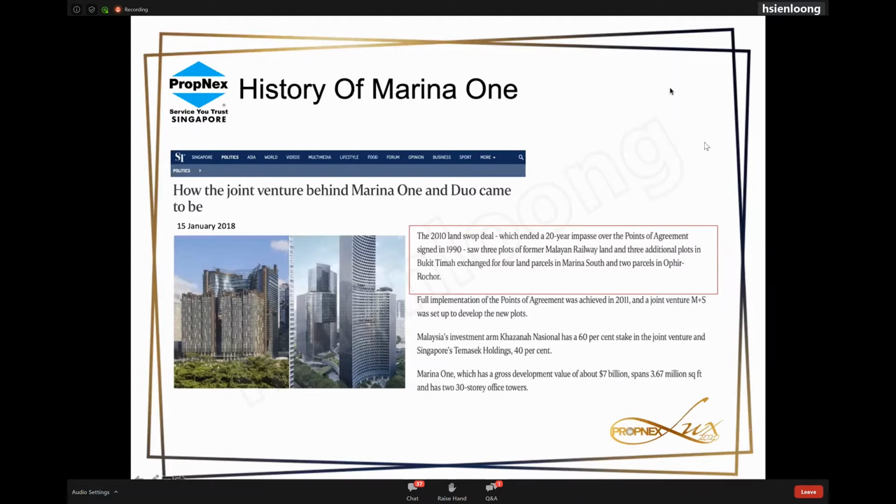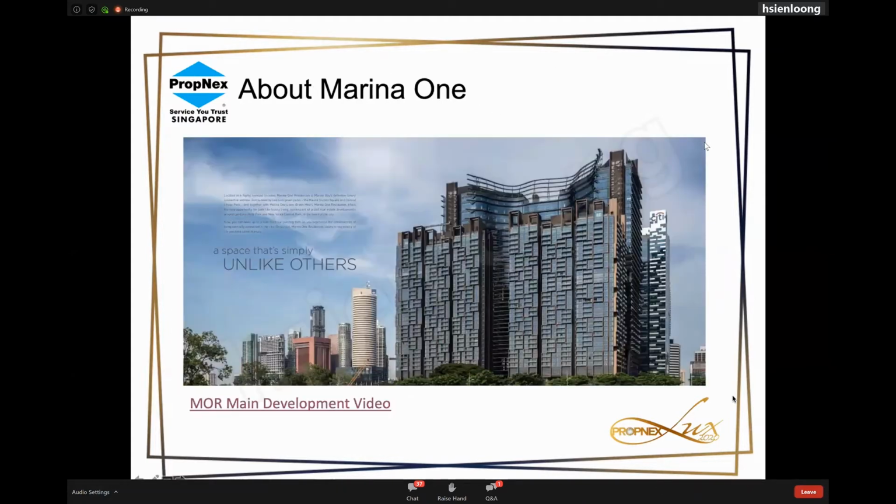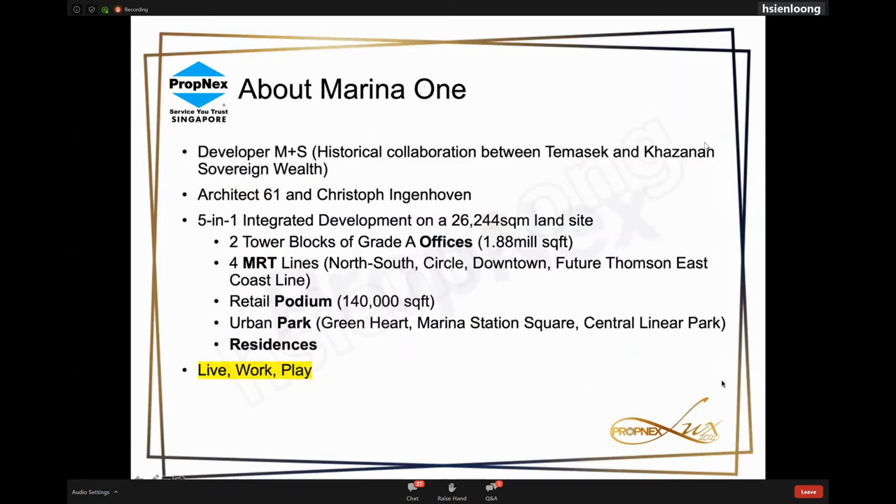So Marina One is a joint venture between Khazanah and Temasek Holdings. The architect is German, Christoph Ingenhoven. I can never pronounce that properly. It's a 5-in-1 integrated project, consisting of an office, 4 MRT lines, just like Midtown Bay, the retail podium, the urban park that sits in the middle of the office and the residence, and of course the residential itself. We also have the live, work and play concept.